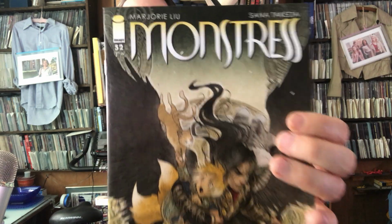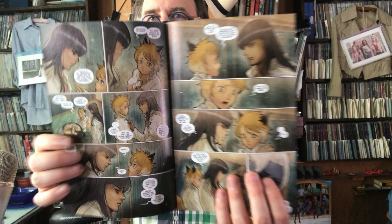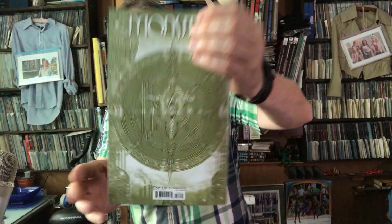Then we got Monstrous, issue 52, by Marjorie Liu and Sana Takeda. This one's been good. High fantasy. Lots of animal characters and humans, big wars going on. Whose side's going to win? Who are the good guys? Who are the bad guys? Monstrous is too complicated to explain, except to say the lead character has this old god monster living in her. The old gods have been banished to some other plane of existence. Well, one of them is living in this young woman. And what does that mean for this war? So it's been good stuff.